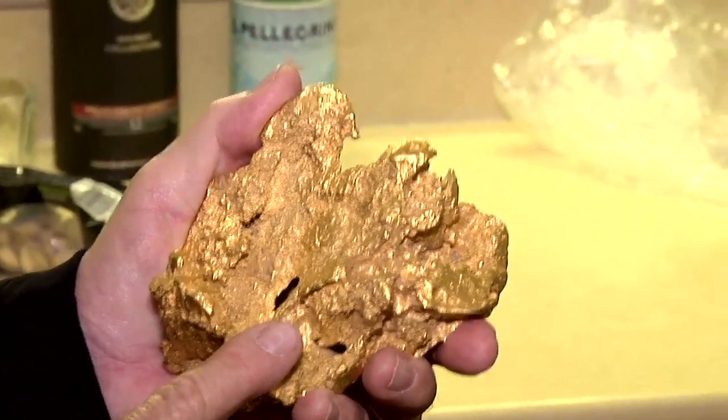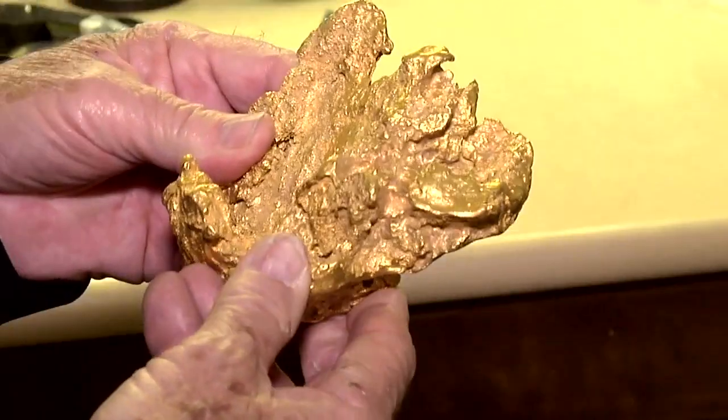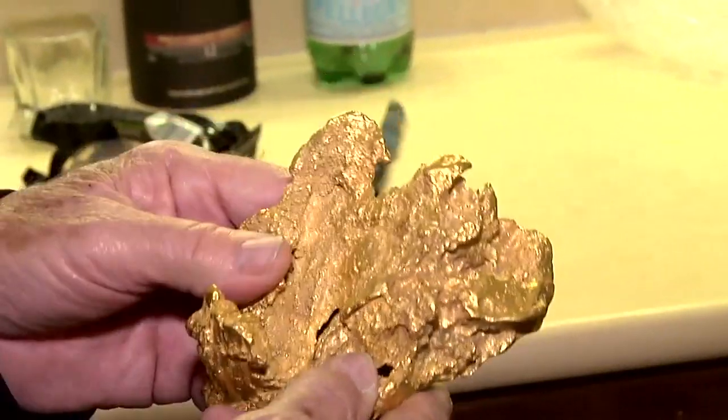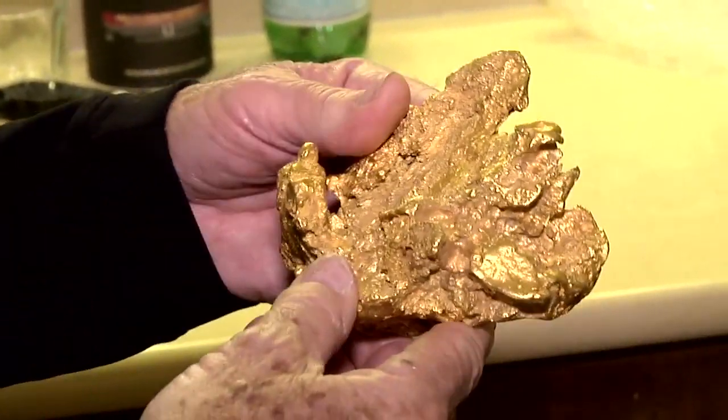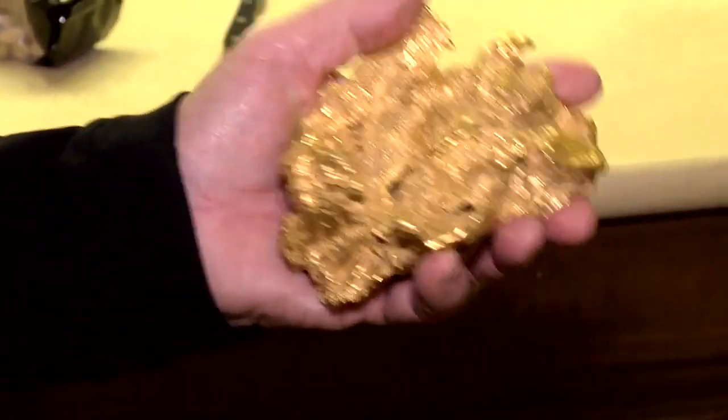A lot of people don't know that. And this has the aesthetics to go with it. It isn't just a blob. It has character to it. No, that's a wonderful nugget. That's a heavy nugget. I love good golds. Okay. Is that it?